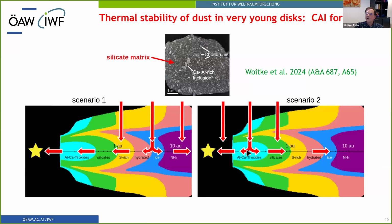And so in very early phases where the accretion rate is still very high, so how much mass is actually flowing through the disk and towards the star or from the cloud, that leads to a region here where the silicates are all gone, and you only have the aluminum, calcium, and titanium oxides that are still stable, because they alone don't make it optically thick.